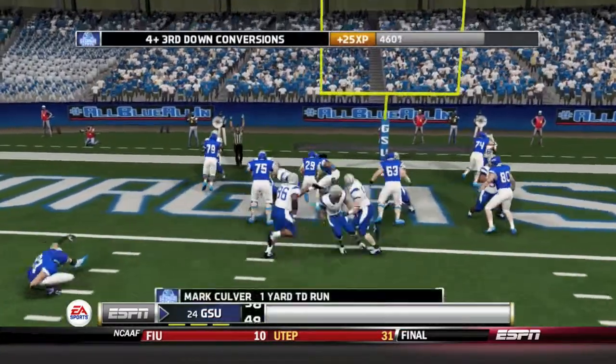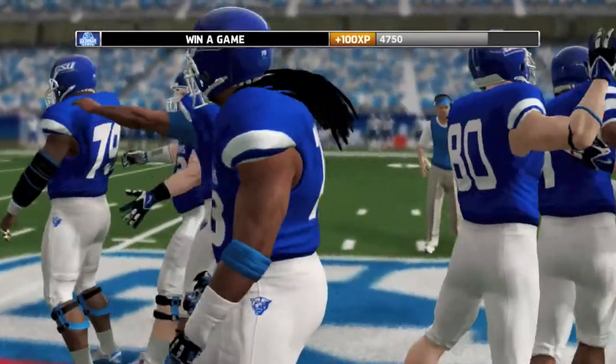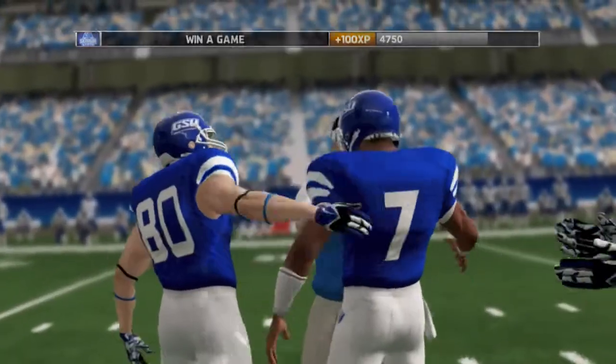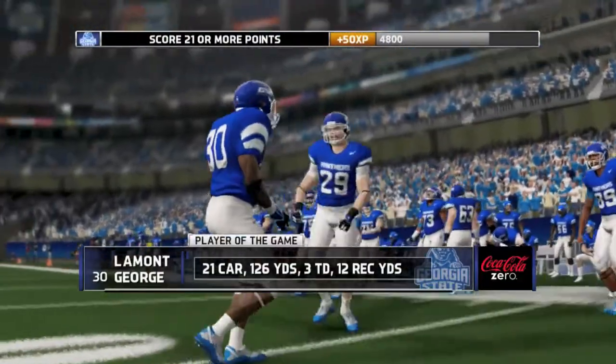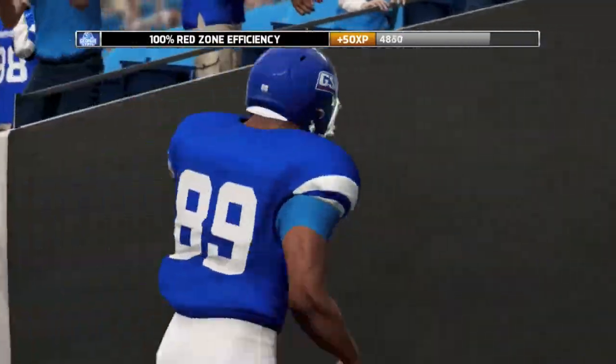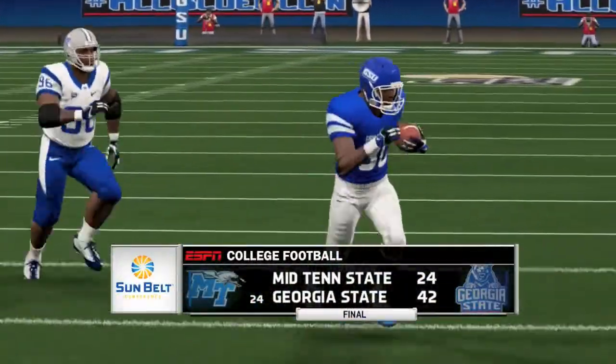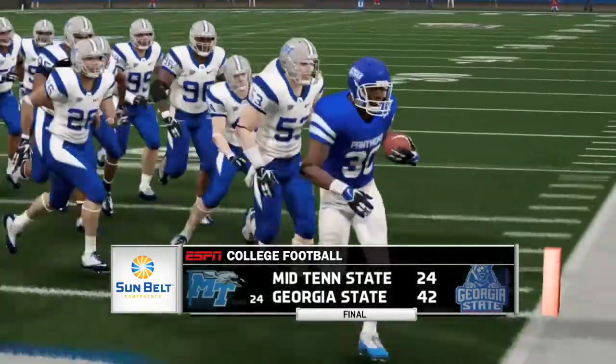We take over, and we would add on a touchdown here. Mark Culver with the easy score, and we will run away with this one right at the end. Lamont George, your player of the game, 126 yards on the ground, 12 yards receiving, and 3 touchdowns as Georgia State takes this one over the Blue Raiders, 42-24.